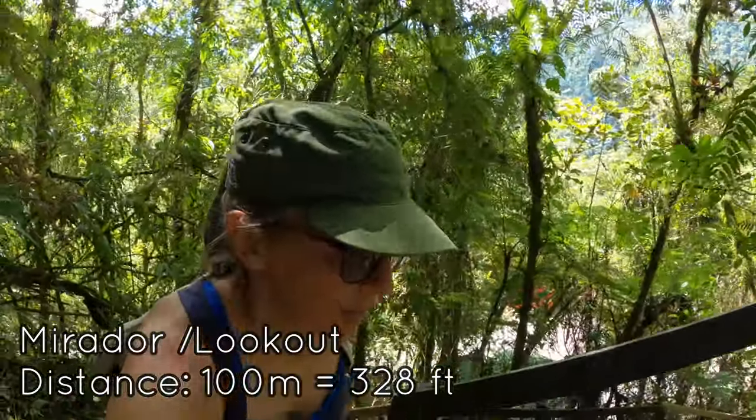I finished the Sendero de Árboles Caídos and now I am heading up to the mirador. This trail is only 100 meters. Hopefully there's some great views.